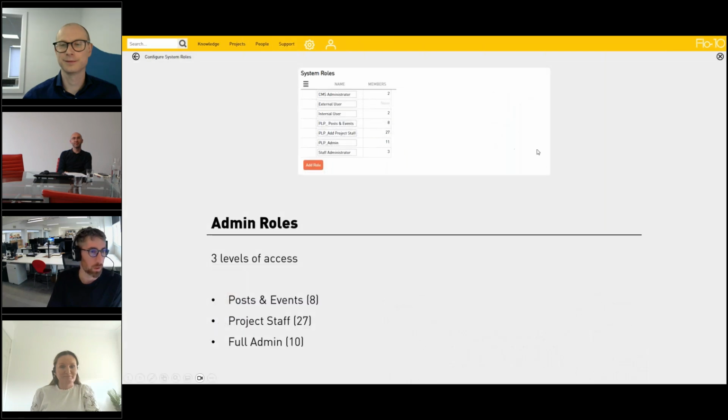So the last slide, which I'll just talk through quickly, is the admin roles. So again, we went through quite a few iterations with this and worked closely with Flowten to develop some kind of roles and responsibilities in the system that we thought worked for us. The first one is post and events. So this lets our admin team within the office add news articles and manage events that we have going on in and out of the office.